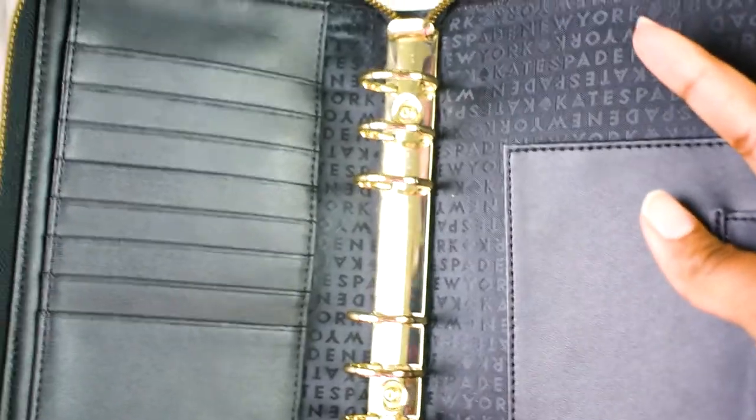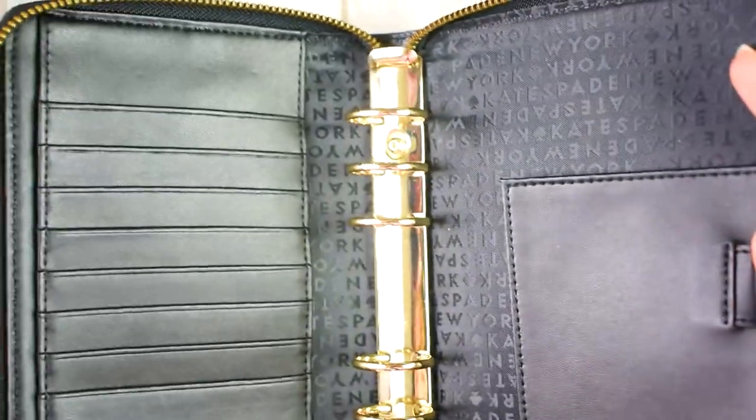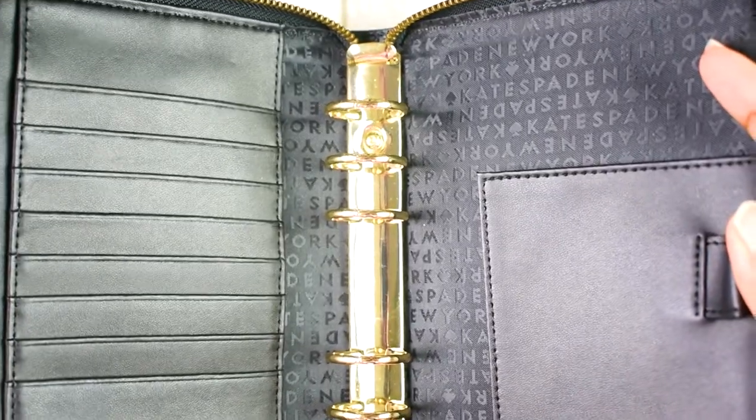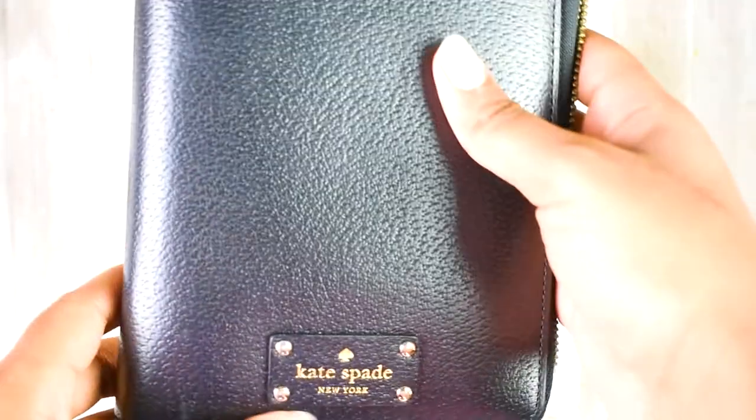At one point in time, a couple years ago, I was using it solely for cash envelopes. I never actually used it for planning. I never used the inserts or anything like that. This is a personal size planner. It's the black one, and it's got the zipper. Still works great. The rings, in my opinion, are really nice.